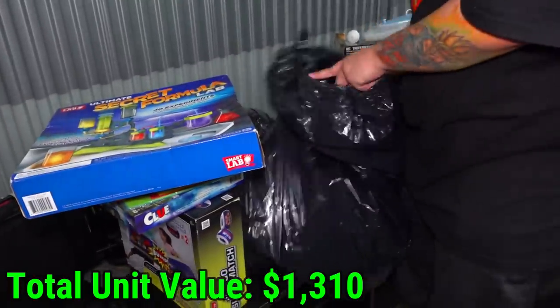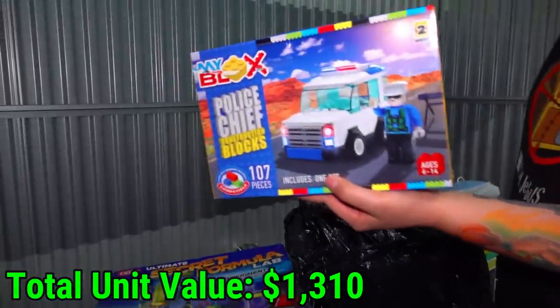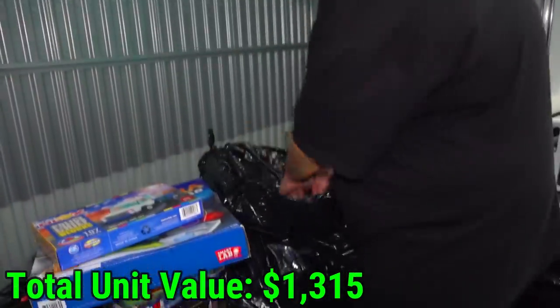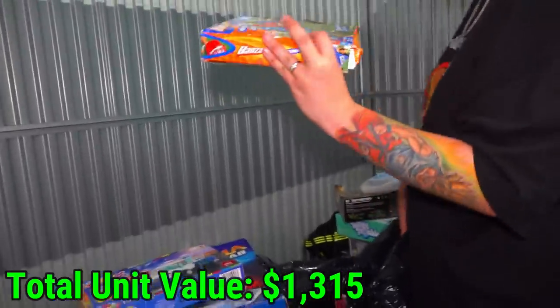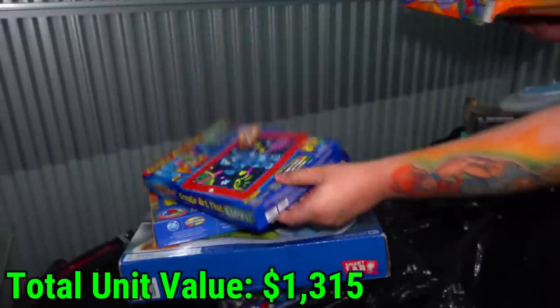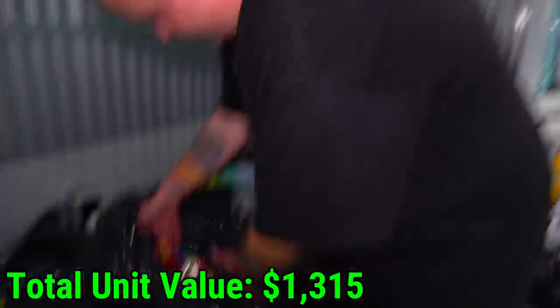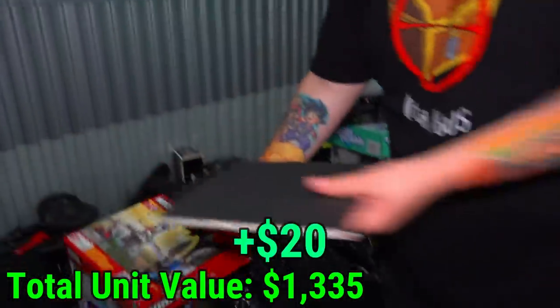What else is in here? Come on, come on. Is this one brand new too? Look at this. I think this is like a knockoff of Legos, my blocks. It looks like Lego characters. So still those, this is getting crazy. I don't really know what to say about this unit at this point. There we go. Giant boxing gloves. And then we got a little glowing art. Then we got, what is that? Dungeons and Dragons. All right, little block kit.